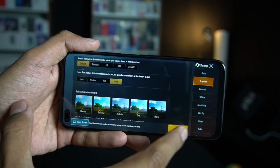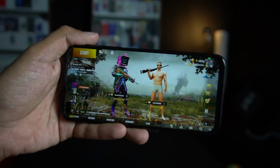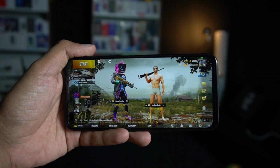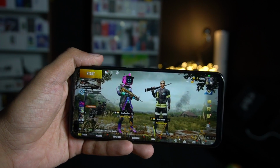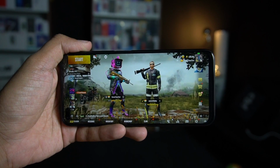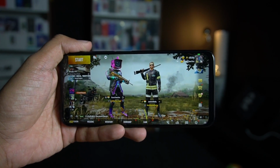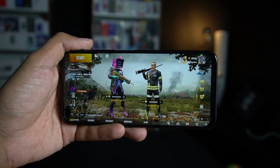Ultra is 40 FPS, and unfortunately I don't know the reason, but with Realme UI phones right now, both the Realme 6 Pro as well as the Realme 6, we don't see the FPS test running well. So the KF mark is not running, so I can't show you that score or the frame rates, but we'll show you the gameplay so you can at least get to know how good the gaming on this phone is.